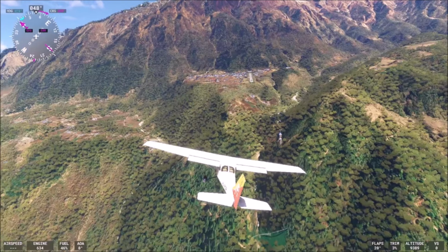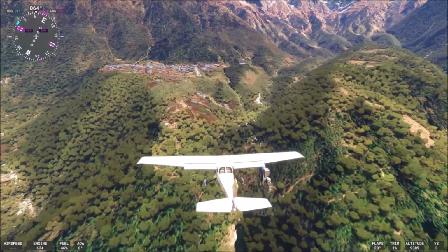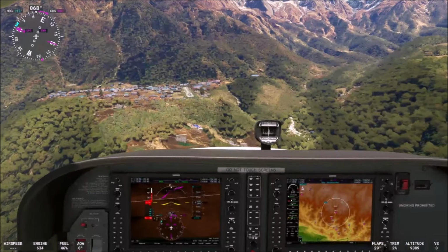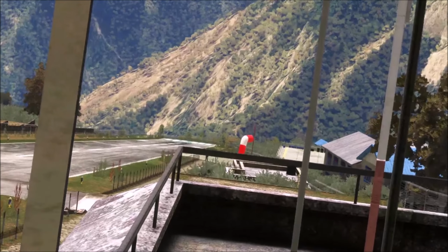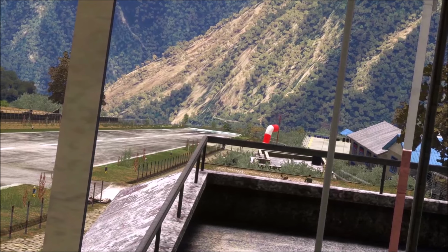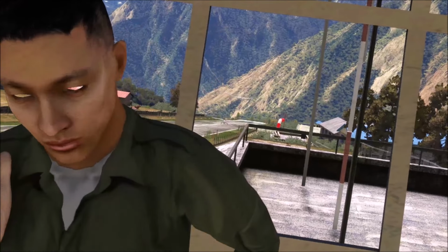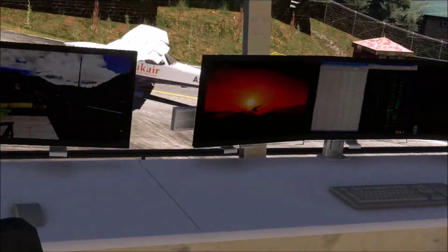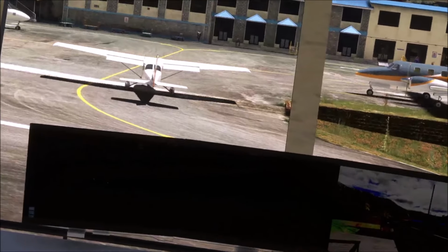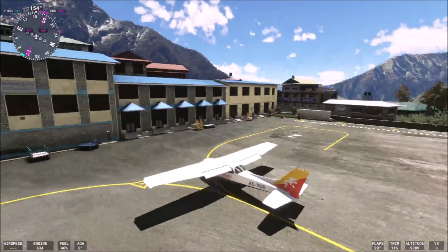So, ladies and gentlemen, maybe not to insist any further, I'm very glad that our first attempt to land at Lukla airport was successful. Amazing details and an unbelievable scenery is this one. Someone is departing also. Seems, yeah, this is nice. Good, very good. I will not insist any further. We will not examine this wonderful airport now.